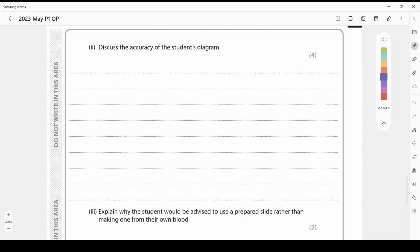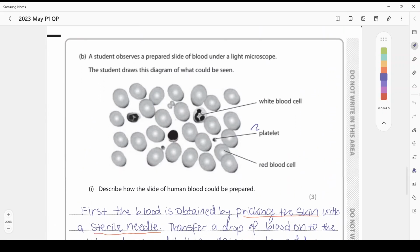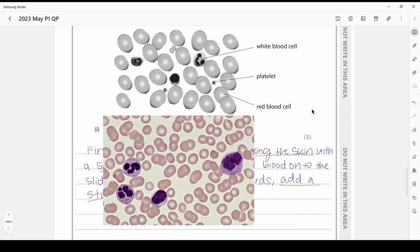Discuss the accuracy of the student's diagram. Okay, let's scroll back up to the student's diagram. Okay, let me bring out the smear photo again. So I've included a different diagram here, but this is what our blood would look like under a light microscope. And one of the things that we see here is in this diagram, our red blood cells are smaller than our white blood cells, whereas in this person's drawing, the white blood cells are smaller, right, which would be incorrect.